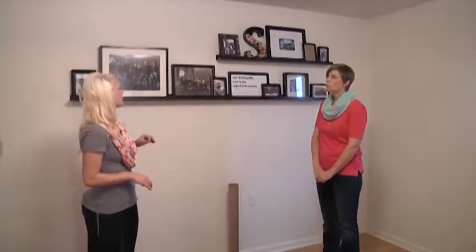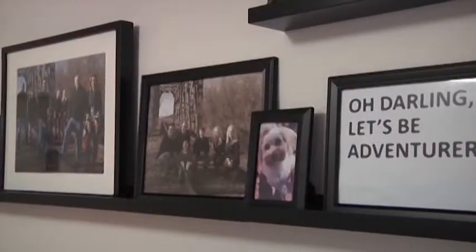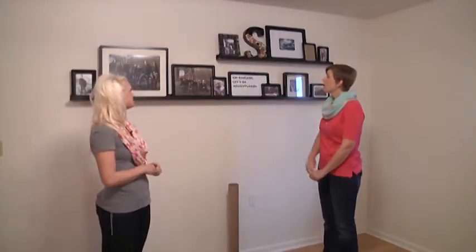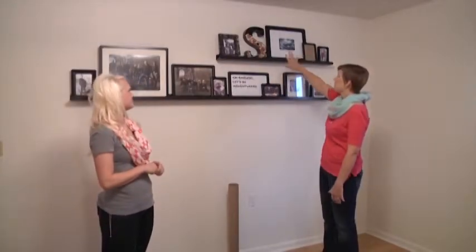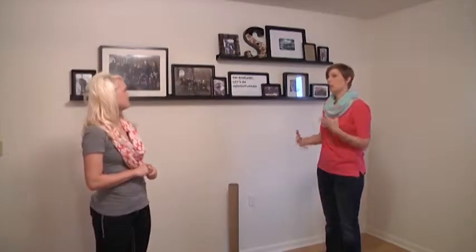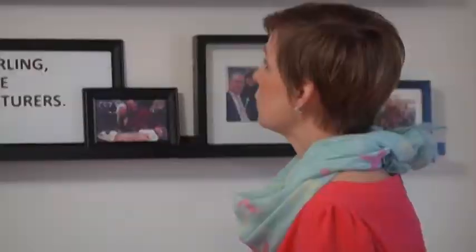And the next thing that I did was I picked a black and white theme with just pops of color throughout the photos. Some of them are black and white, but that was just something that I wanted, to kind of neutralize the decor. And I like the way you incorporated some artwork and some shapes to your display, as well as not just all photos. Yes. It looks really nice.